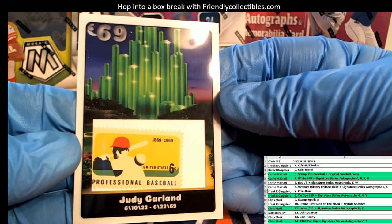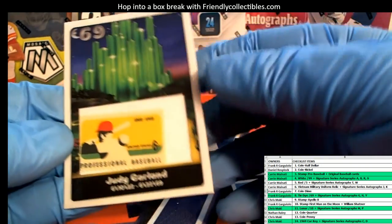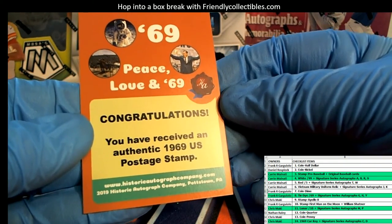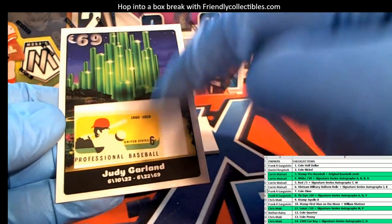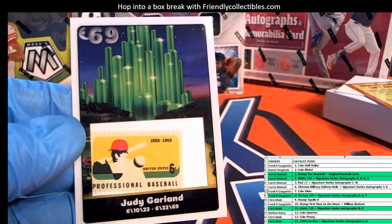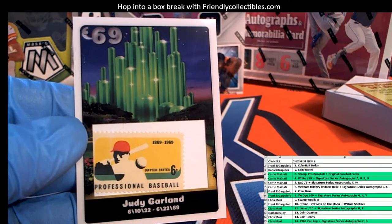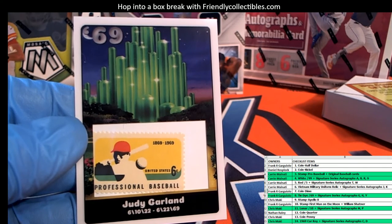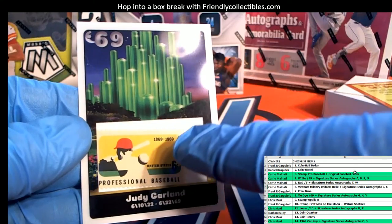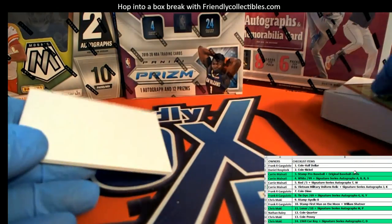Professional stamp. Right there, check that. Professional baseball. Peace and love, 69. Already received a 1969 postage stamp. Very good. Okay, thank you, Chad. Much appreciated. All right, so this is the stamp right here. That is Stamp Pro Baseball. Carrie M, that'll come out to you. Carrie M, that'll come to you. No key or coin in that one.